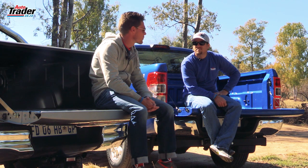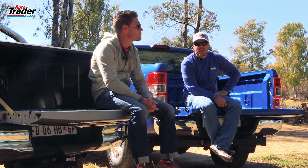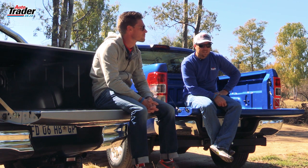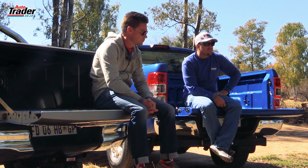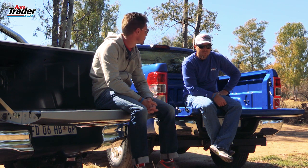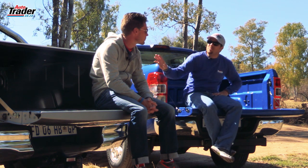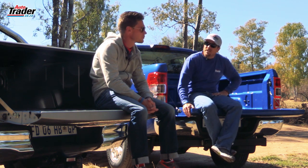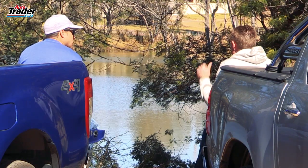So, Ranger versus Hilux. The same, but different. Well, yeah, I thoroughly enjoyed the drive on the XLS. Impeccable road manners. You heard what I had to say about the interior and the drive, so if I had to form an opinion, I would say perfect double cab, all the tech from the Hilux with the looks of the Ranger. Yeah, I certainly prefer the looks of the Ranger, but I love the way that the Hilux drives.